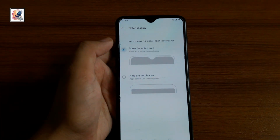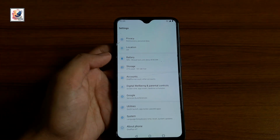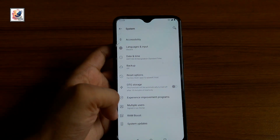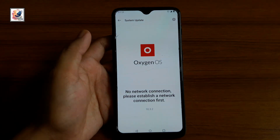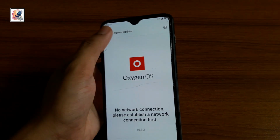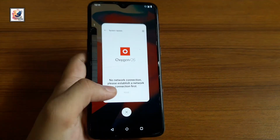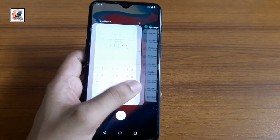So the question is, in 2021, is the OnePlus 6 still worth it or not? Definitely, OnePlus 6 is definitely worth it in 2021, because the OnePlus 6 offers you a Super AMOLED display, a good camera, and excellent performance. So overall, OnePlus 6 is still worth it in 2021.